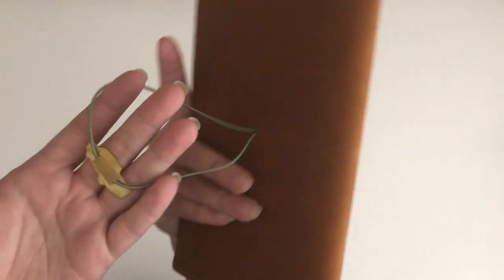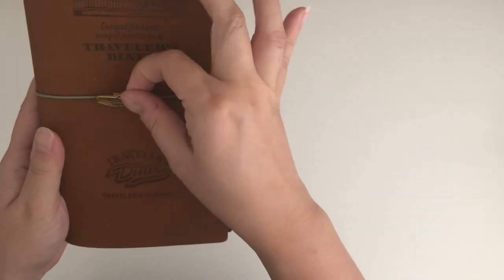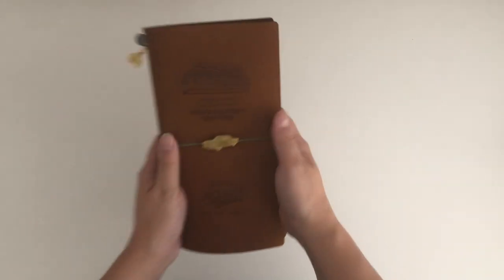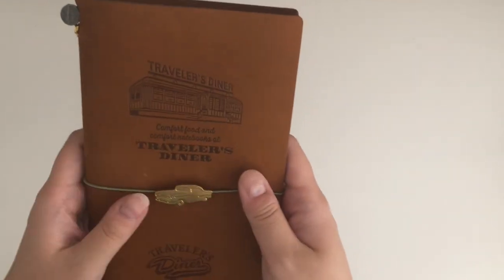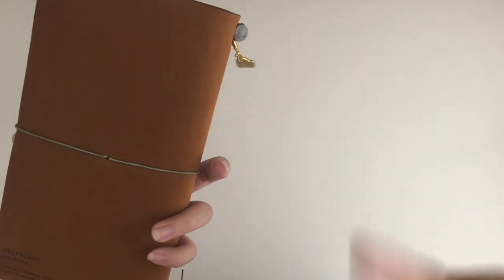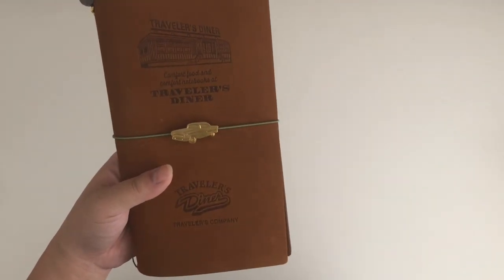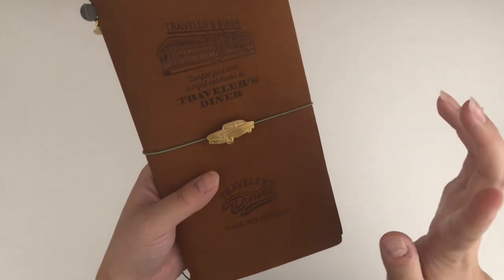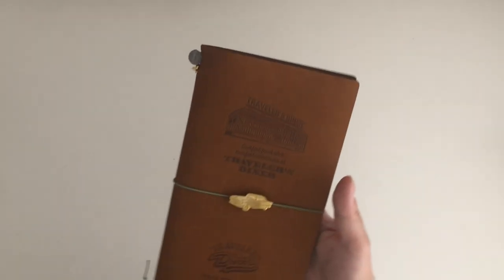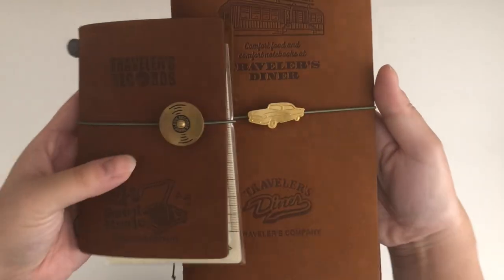But I'm just so obsessed over the little charms and the camel of it, because camel is my favorite leather and it smells so good. I just really love the smell of a new Travelers notebook before the leather smell kind of fades, and I really, really love this color as well. It's a different color from the Record one I have, which is pretty interesting because I thought they were the same color, but no, it's not. It's a little bit lighter, if you can see.